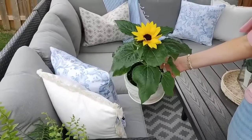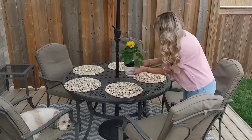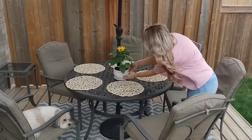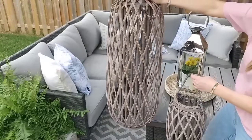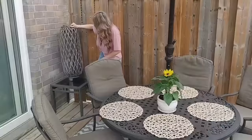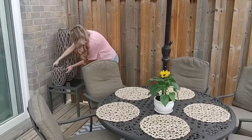And typically when we host, we just use paper plates in the summer for barbecues. So I didn't do a table setting. I just added this really pretty sunflower just to bring a little bit of cheeriness to that area. And then for some added ambience in this corner, I'm going to add these really pretty lanterns.